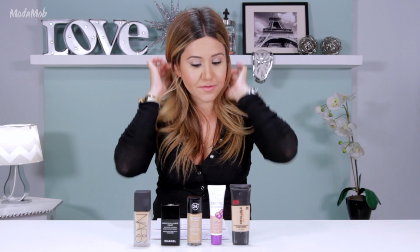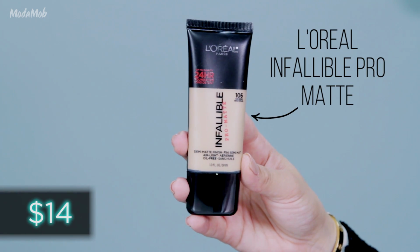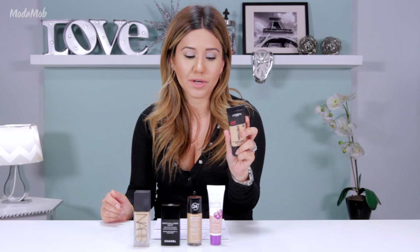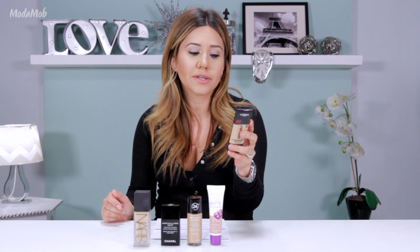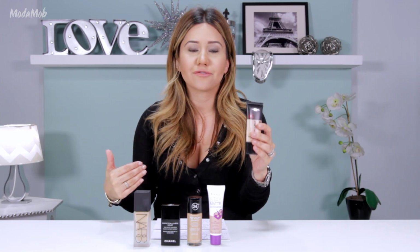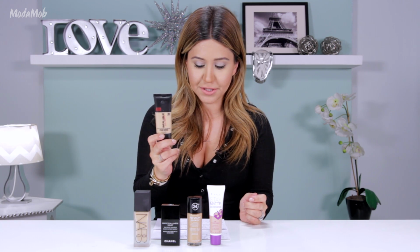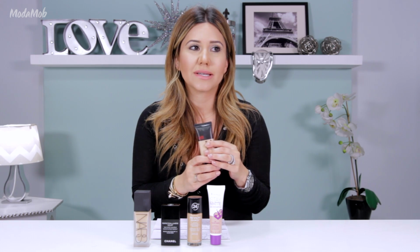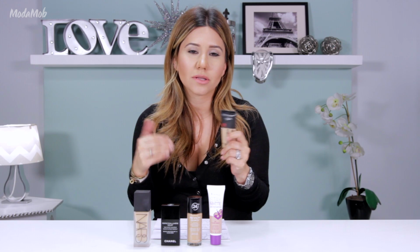And my fifth and final favorite foundation is the L'Oreal Infallible Pro Matte. This one says it's good for 24 hours, but I have to disagree. It'll give you a full 8 hours of a matte, shine-free look. This one is about $14. It's very lightweight. The only con to this one is that if you have really large pores, sometimes it can exaggerate them.